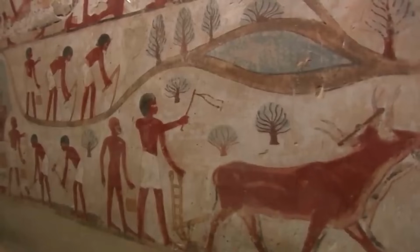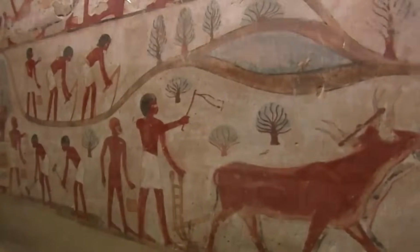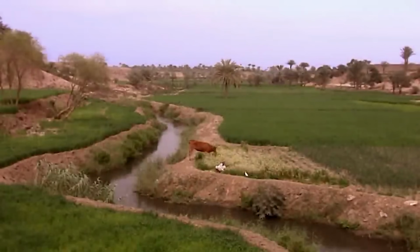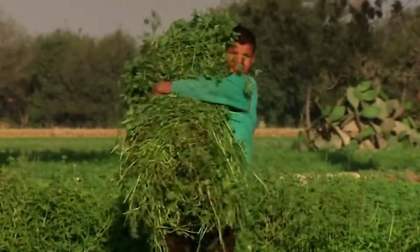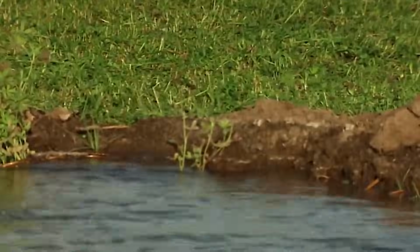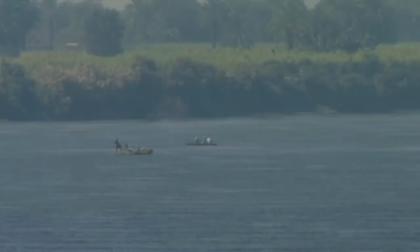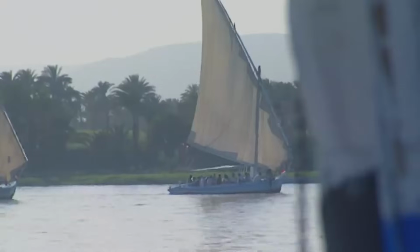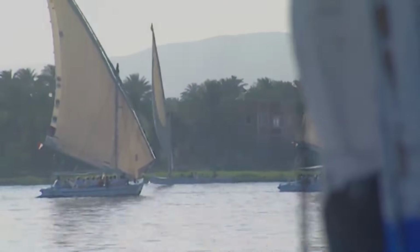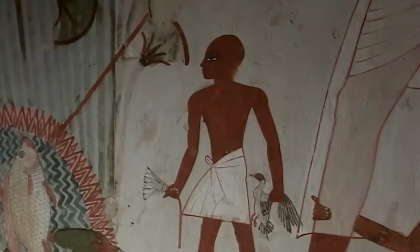So was bilharzia also widespread then? In modern times, up to 80% of the population have been infected, and it has been one of the country's major killers. Recently, dramatic reductions in the incidence of bilharzia in Egypt have been brought about by regular screening and treatment with modern drugs. But if the ancient Egyptians had bilharzia, they had little but the lotus for protection.